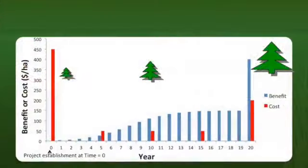So I'm going to talk a little bit about each of those issues, starting with high upfront costs and delayed benefits. This is a graph that we've seen previously in a previous week that we used to illustrate how projects typically have delayed benefits, or benefits that are larger in future years, and costs that are larger in the short term, in the current time frame.